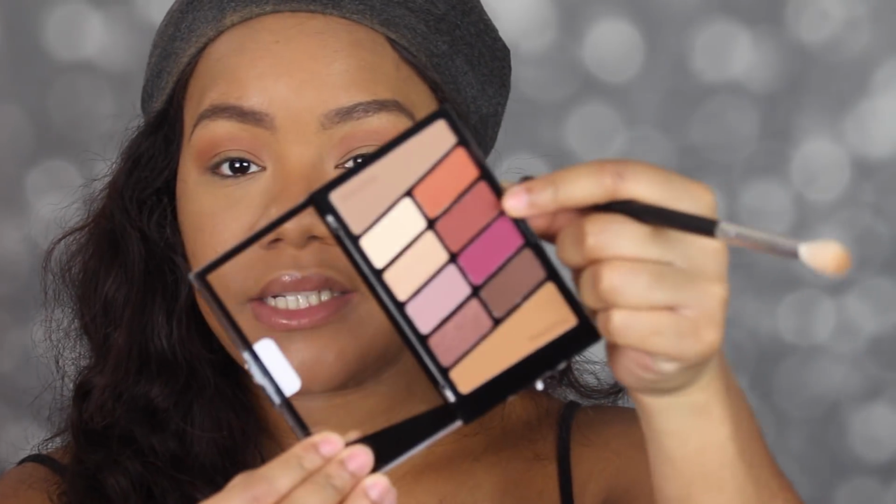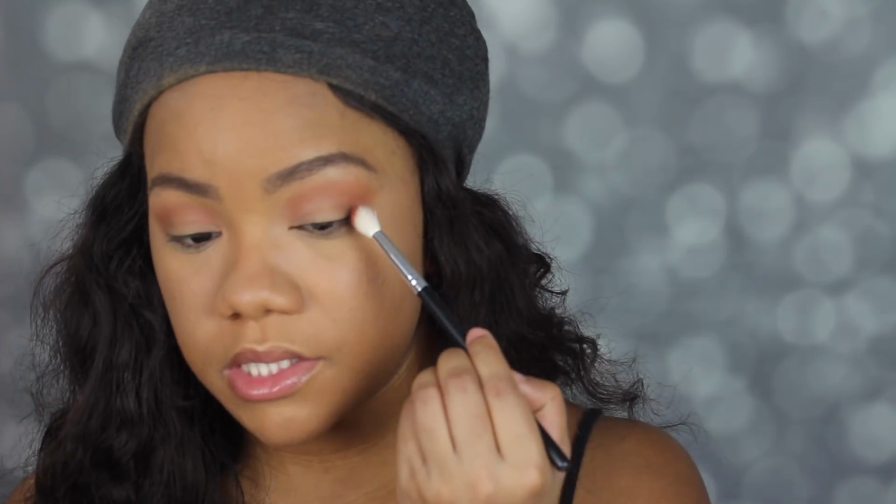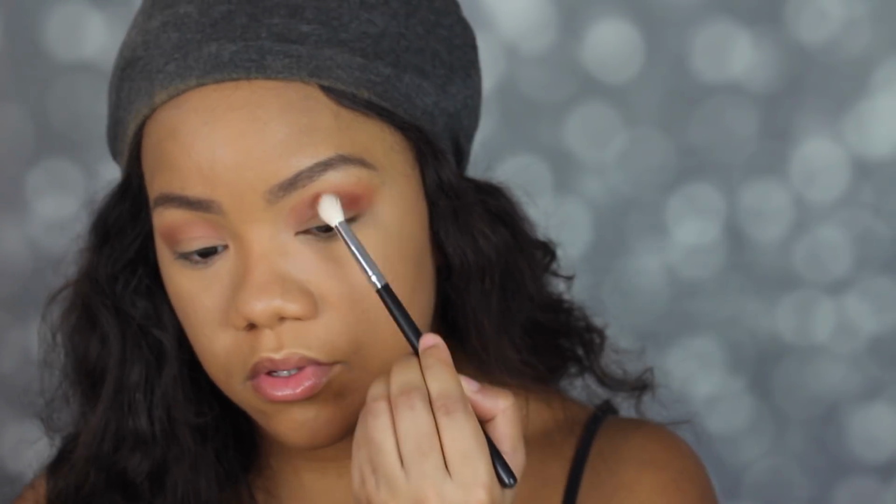All right, so I zoomed you guys in a bit. So the next color that we are going to use, what should we use? I think I'm going to go in with this deeper brick shade. I'm gonna go in with that. Wet n Wild's eyeshadows are very pigmented, so I'm gonna be very light-handed.